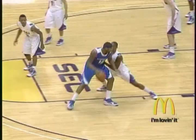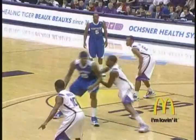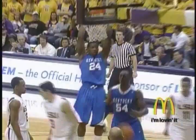Wow, the athleticism from a point guard. How about the freshman for Kentucky at about 6 foot tall, 6 foot one maybe. Holy mackerel.